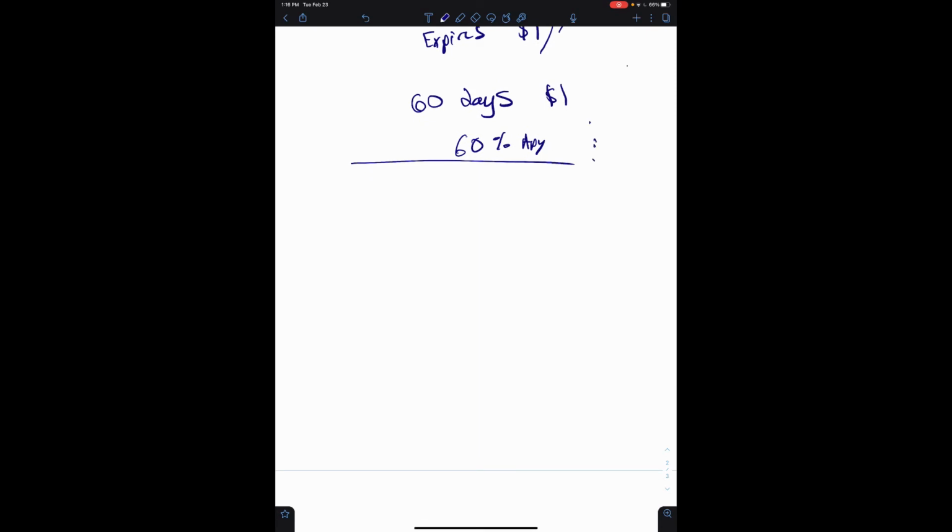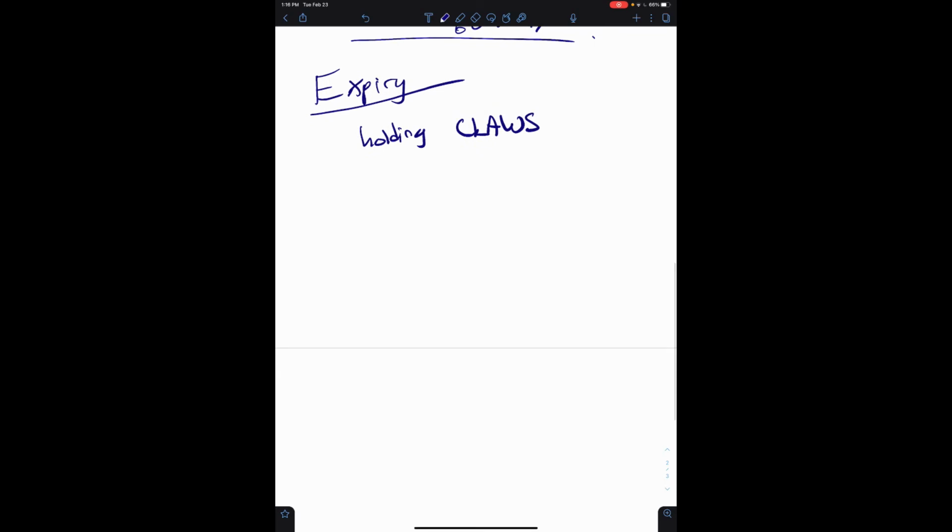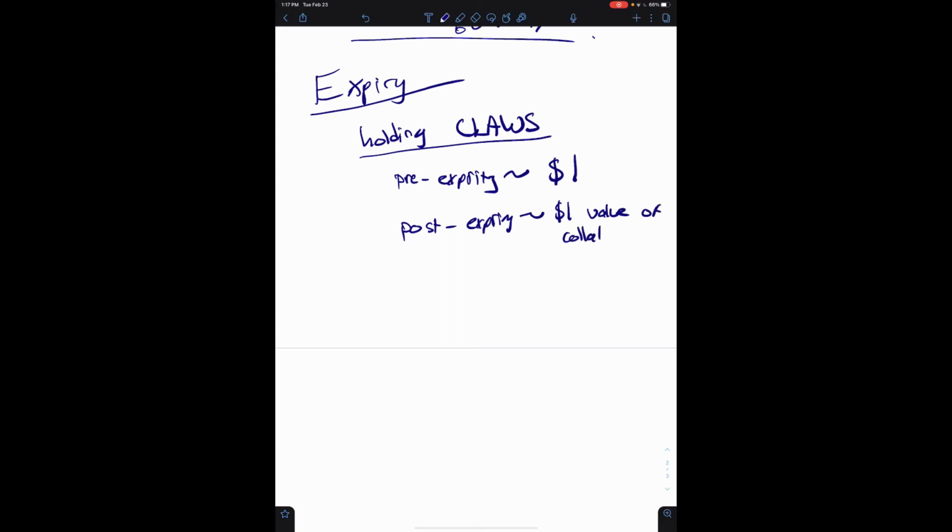What I really want to answer for people is expiry. What happens at expiry? Because people are concerned, understandably. So if you're holding claws products, you will have these tokens that pre-expiry are worth about $1. Post-expiry, they're going to be worth $1's value of the collateral at the moment of expiry.